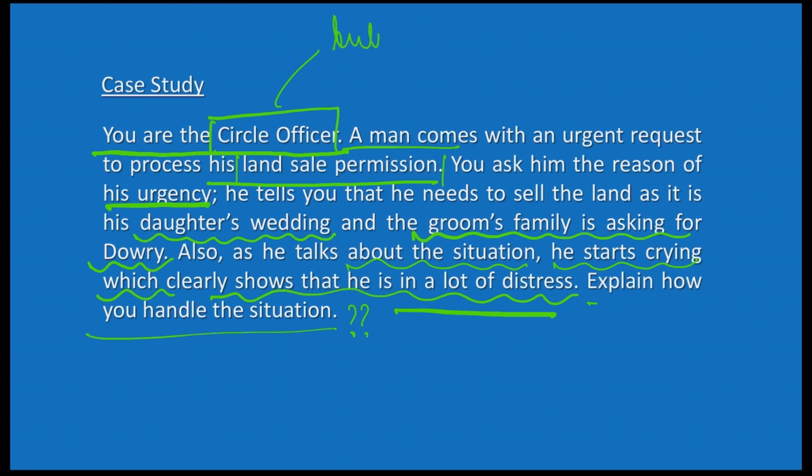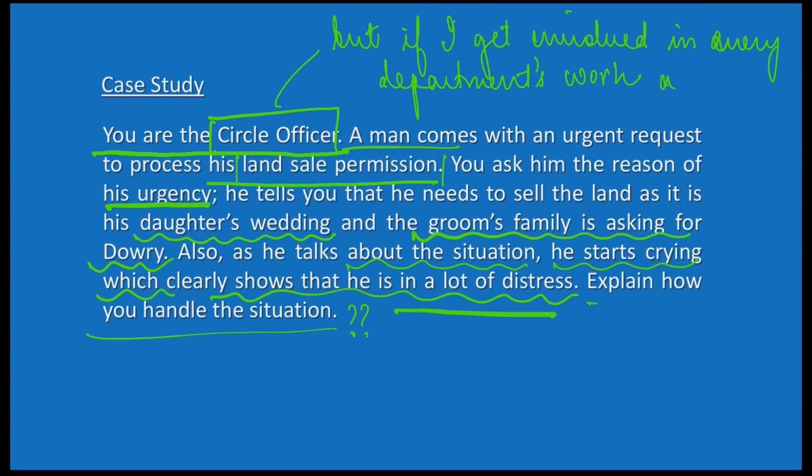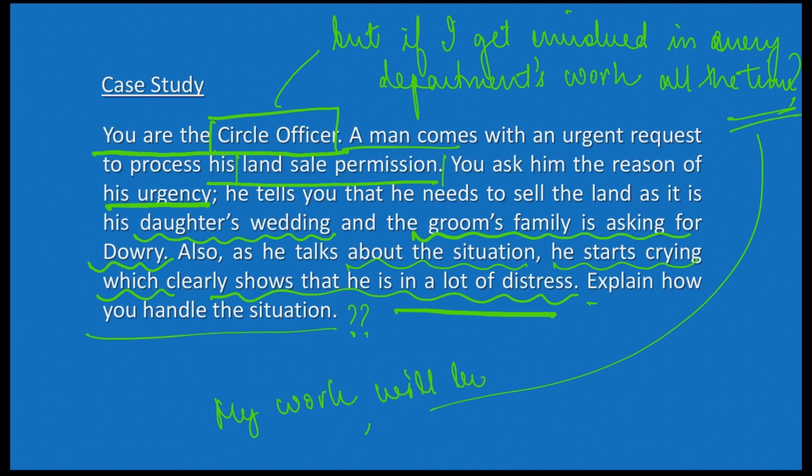But if I get involved in every department's work all the time, then what will happen? My work will be affected. And ethics does not say forget your own duty. Ethics doesn't say don't do your work.